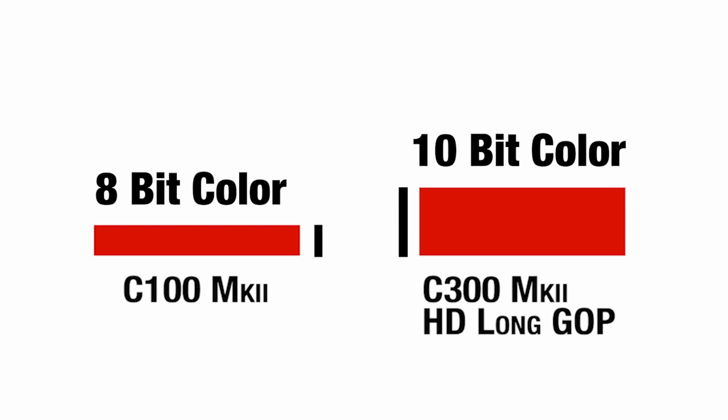That said, if you do end up going with the C300 Mark II, you can shoot at double the 100's megabits per second, but gain 10-bit color instead of the 8-bit that the C100 gets. You won't be sacrificing huge amounts of storage space, but you will be gaining tons more colors to work with.